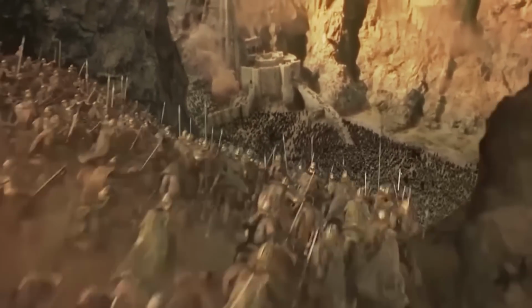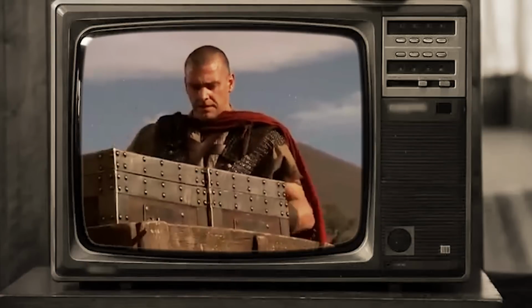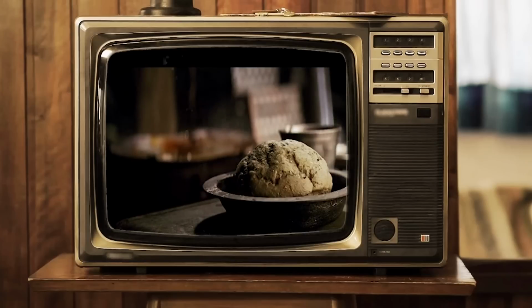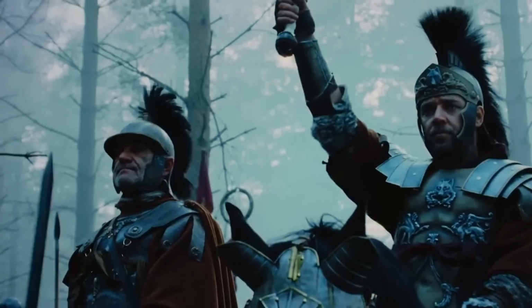For soldiers on the march, portability was everything, and few foods were as reliable as bread and cheese. Roman legionnaires famously carried flat loaves of bread and wedges of hard cheese, often made from sheep or goat's milk. The combination was a nutritional powerhouse, carbs for energy and protein for strength, all in a package that could survive the harsh conditions of a campaign.